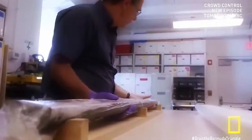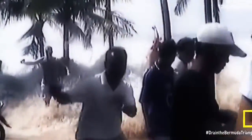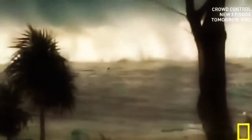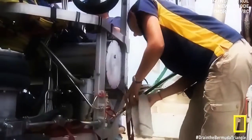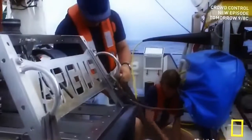We started researching this trench because it is very similar geometrically to the Sumatra Trench, where the 2004 Sumatra earthquake and big tsunami happened. And that was a big worry here because a magnitude 9 earthquake on the Puerto Rico Trench can unleash a tsunami that will hit the U.S. East Coast and even Europe. Yuri's team deploys remotely operated underwater vehicles called ROVs to scan the trench and assess the tsunami threat level.